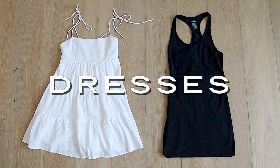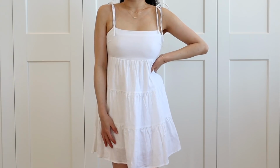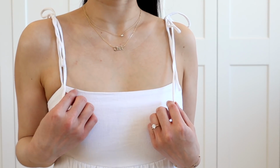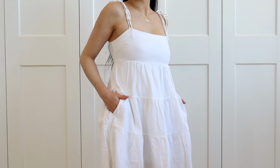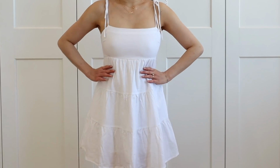I have 2 dresses in this season's capsule. First up is a tie strap baby doll mini tiered white dress, just fresh, so appropriate for spring and summer, light, fluffy, and gives you a really cute flared shape. She is your fun and flirty option.